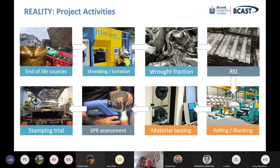But this just very quickly runs through what the reality project covered, right the way from the end of life sources, looking at the different companies offering sensing and sorting technology. That one shows Palenque, but it could have been Tomra, Steinert, Redwave, a number of companies that we looked at. We were always trying to pull out the wrought fraction from the cast fraction. Once we've got our wrought fraction, turning it into ingot, and then ingot into large DC cast rolling blocks, which went through rolling and then blanking through Novelis. A lot of testing, a lot of that done at WMG, SBR assessment, a combination of WMG and Jaguar Land Rover, and then stamping trials.